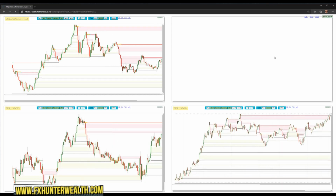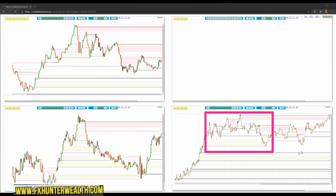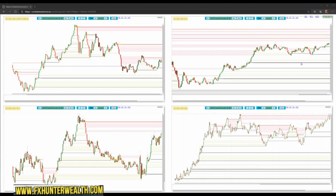So we can see that the euro is basically in this big profit-taking phase since August. It's in this range, right? So this is what we are seeing here, and there is no big trend. It is still possible to trade. However, it's not so good for swing trading, so most likely for scalping. So that's what I want to focus on right now in the last 3 weeks of this year.